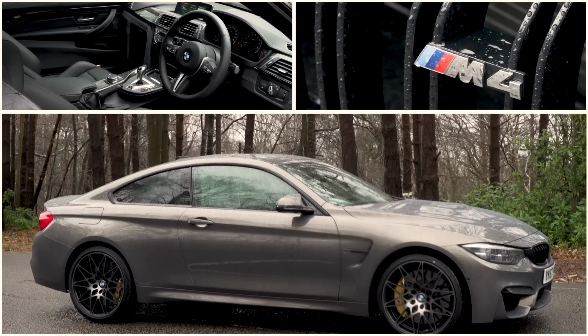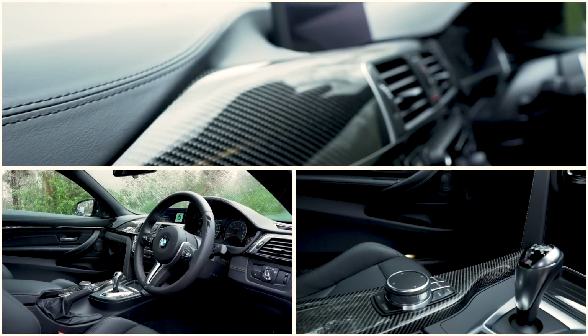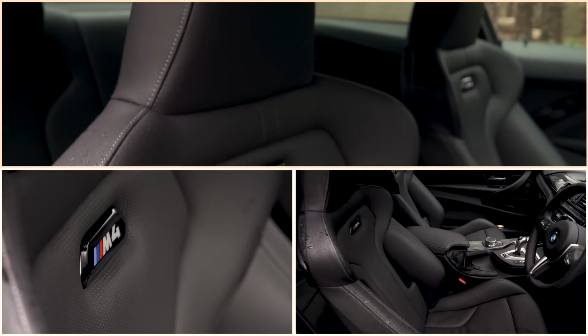The M4 is very much driver focused with the dash angled towards you. I adore the use of the carbon fibre and the leather, and the design of the seats is spectacular.